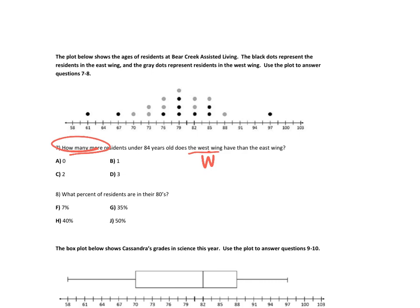Okay, 84. So 84 and below. Here's my cutoff. Right here. Okay, so 1, 2, 3, 4, 5, 6, 7, 8. So there's 8 there. Then the East Wing, 1, 2, 3, 4, 5, 6, 7. So 8 minus 7 is 1.